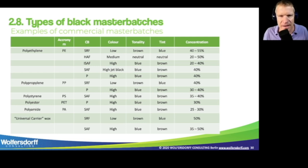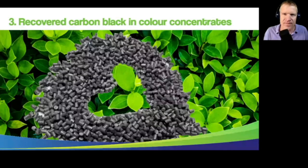We can see the tonality, and as mentioned, bigger particles, so semi-reinforcing or low-color carbon blacks have a brown tonality, but in the tint, they get a bluish undertone. And we have varying concentrations. That depends on the resin, but that depends also on the carbon black.